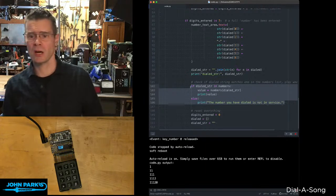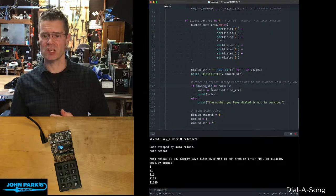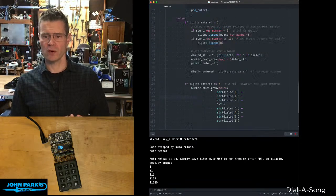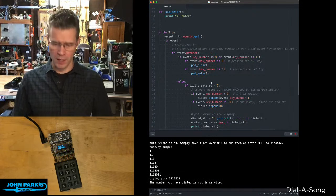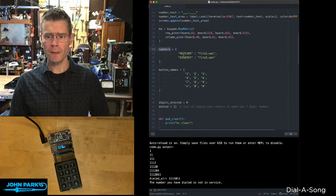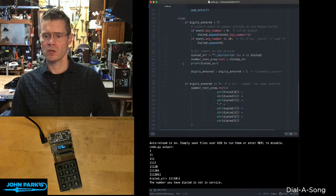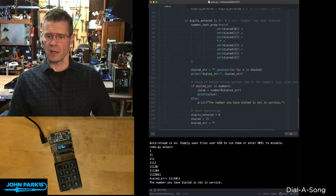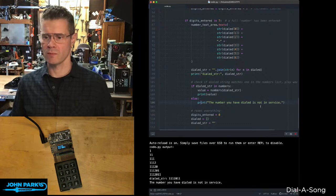So my dictionary in this case is numbers. And the key that I'm looking to see does it exist is this dialed string. So my dialed string in this case is 1112011. So it goes up here, it checks this dictionary. Do either of these entries have a key that is 1112011? They do not. So in this case, if the string is not inside of that dictionary, then we print the numbers you have dialed, it's not in service, since that's what we see right now.